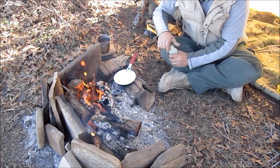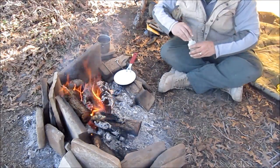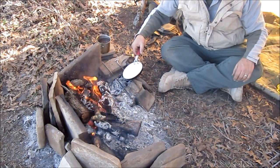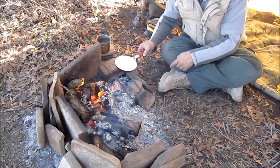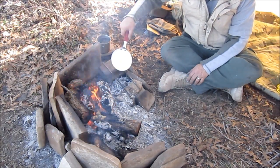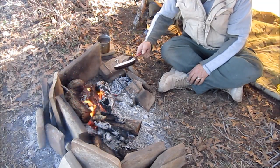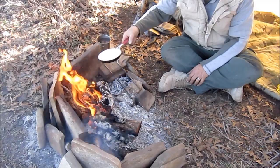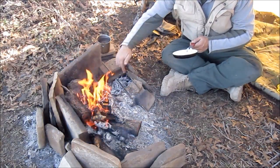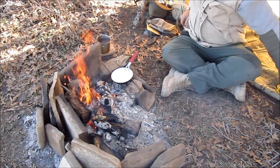That's a little pan from Walmart. It's ceramic coated. It works really nice. It's nice and tough. It's pretty lightweight. Some people, I think, cut the handles off a little to save some weight, but I'm not that nervous about it. I'm going to put me a couple of eggs. So down in here, that's very, very hot. Down in there is some hot coals.